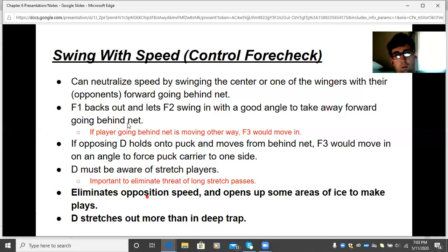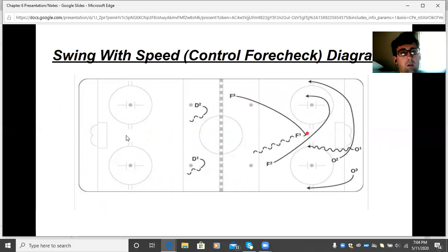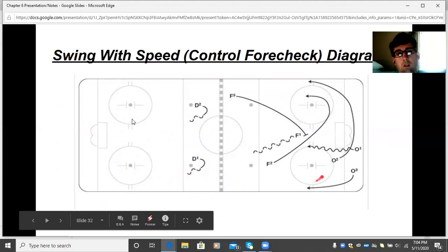Swing and speed. You've got defense two right here, defense one. Forward three going down here, forward one going over here, forward two swing and speed, defense two swing and speed, offense one. Pretty much the same thing.